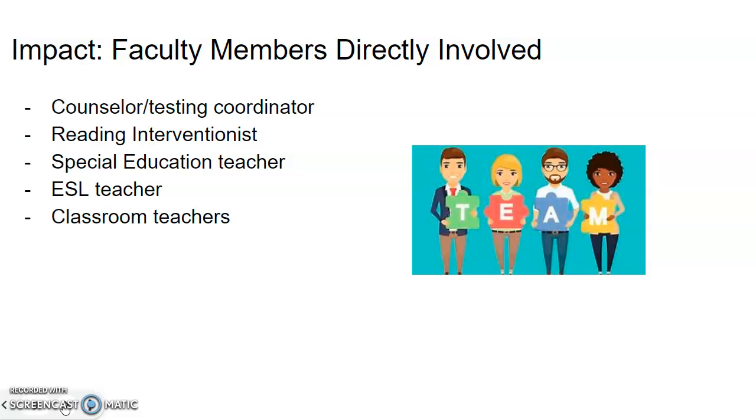So when I look at the impact, the faculty members that we have that are directly involved would be our counselor and our testing coordinator. We have our reading interventionist, who is involved because she works with our students who are struggling in reading, or dyslexic students and things like that. But she has also taken on the role of really helping with the PASS assessment and the SEL part of things. Our special education teacher is involved, our ESL teacher is involved, and then all of the classroom teachers have been involved as well.